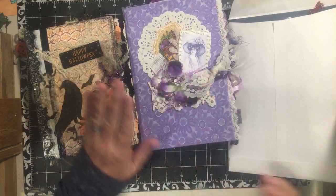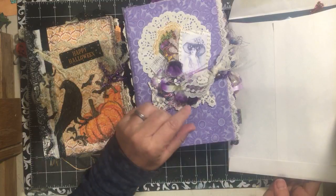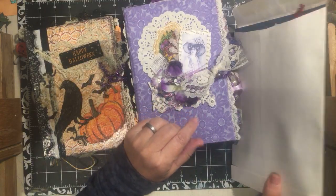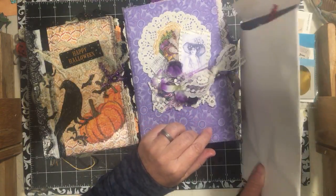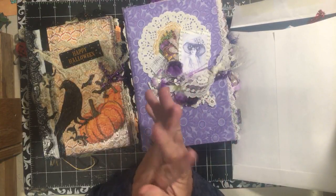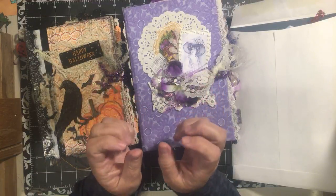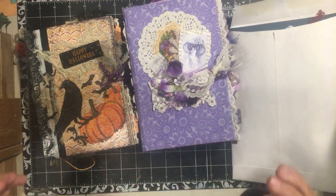Okay, so I have added some items to my shop, including two junk journals so far. The third one's just so close to being done, but not quite done. Some embellishment kits, and hi Robin's Nest, hello, and I am so excited for my other announcement.